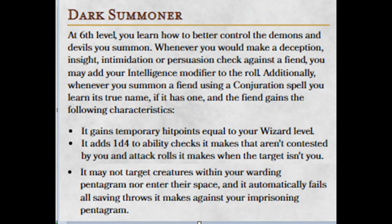Starting at level 6, you get Dark Summoner. It comes with a variety of bonuses, and the first one is, whenever you make a Deception, Insight, Intimidation, or Persuasion check against a fiend, you can add your Intelligence modifier to the roll.